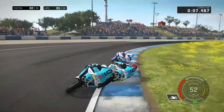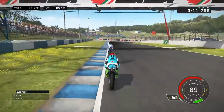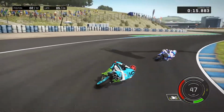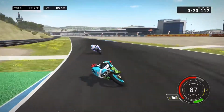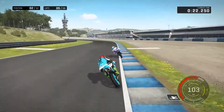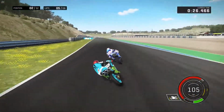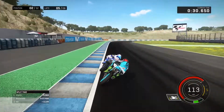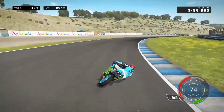And here goes McDonald taking a little look down the inside of Mir. Slides by him. Martin's looking to the left, wondering what's happening behind. McDonald's coming, Martin. Better batten down the hatches, mate. It's into the fast left, no room there. Well, he's got a superb run on Martin, looking to the outside of the Spaniard. Looking to the inside, into the fast right, McDonald leads in Spain.